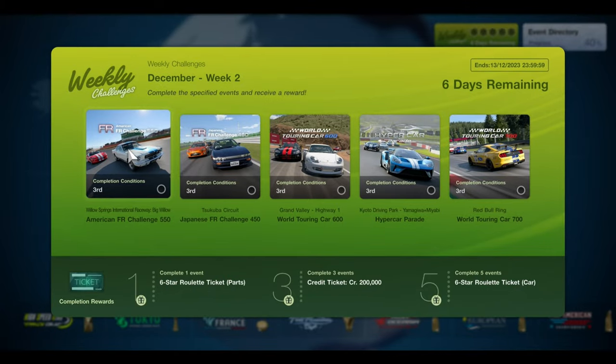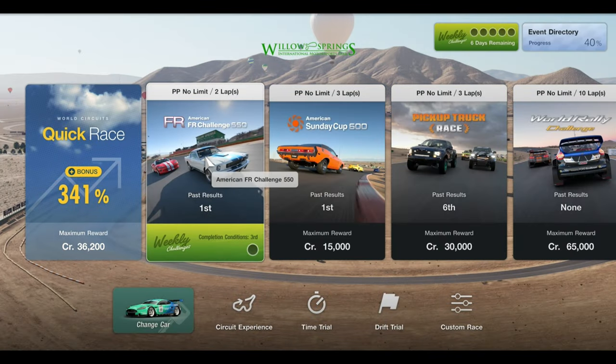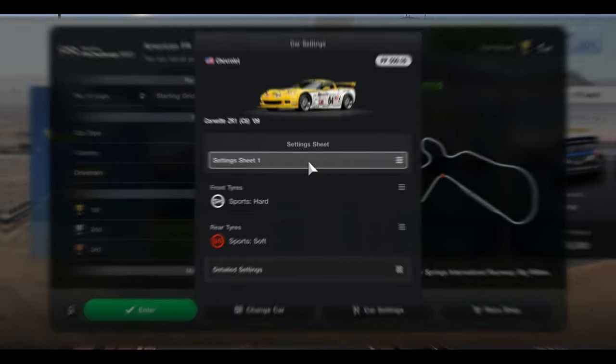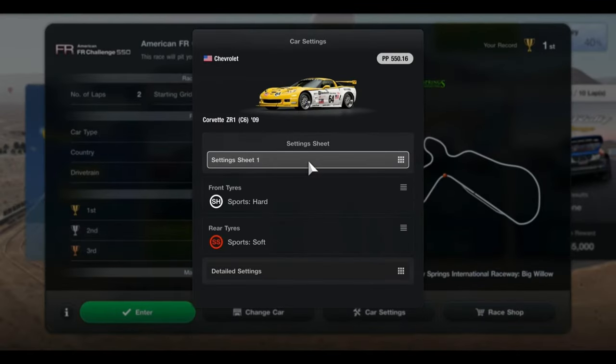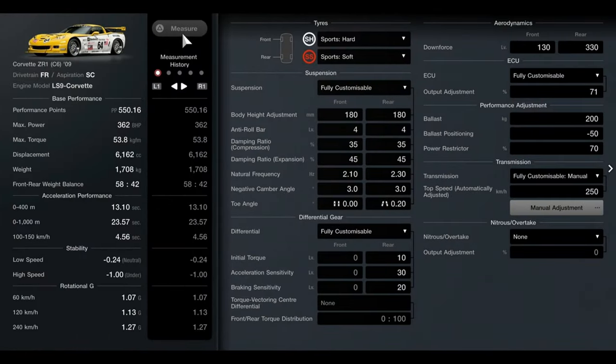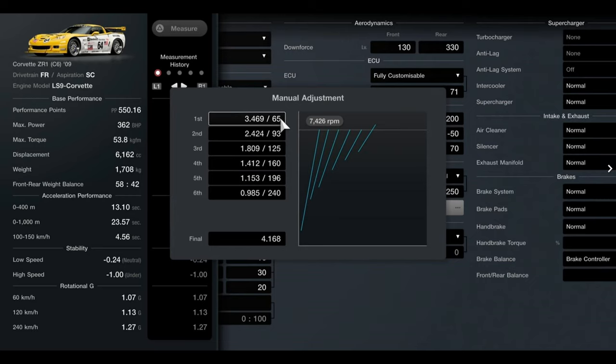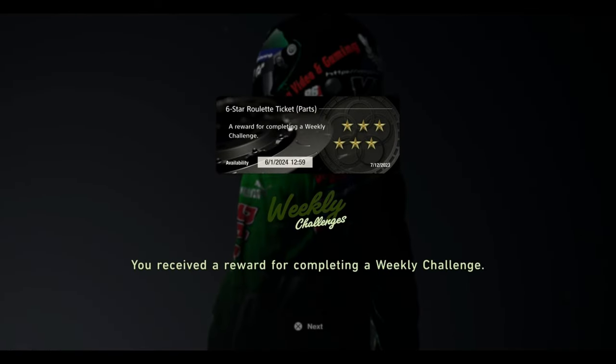The first race is the American FR Challenge 550, at Big Willow for two laps. It is a suggested 550 PP race, using any American FR road car. I used the Chevrolet Corvette ZR1 C6 '09 with 550 PP. The tune I used for the car is as shown on screen. This race unlocks the first of the rewards, which is a 6-star parts roulette ticket.